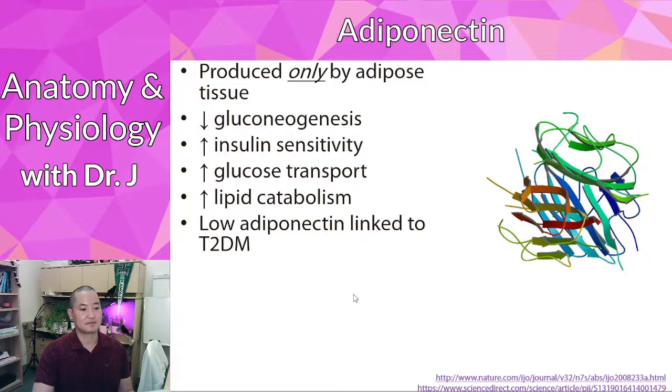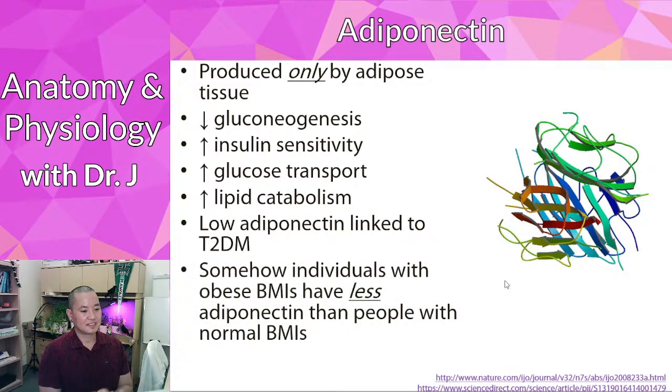So there's a lot of research being done. And it's interesting because on average, people with obese BMIs have higher body fat percentages, but somehow, even though adiponectin is produced by adipose tissue and these people have higher body fat percentages, they have less adiponectin than people with normal BMIs. So it is another contradiction or seemingly paradoxical finding.